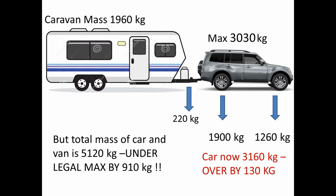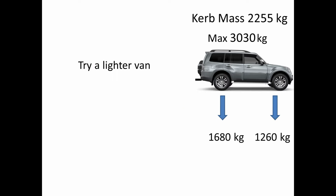The problem is that the weight is not well distributed. There's more weight on the car than there should be, and the van would probably have a bit up its sleeve. So even though the whole thing says, if you weighed it, terrific, I can tow 6 tonne, or I can be 6 tonne all up, and I'm only 5120, I'm under by 910, well, you can see there that the car itself is over by 130.